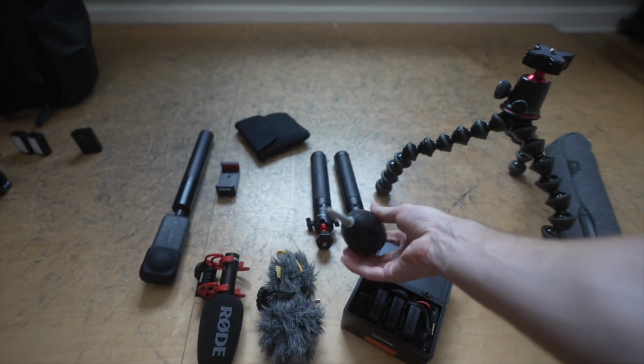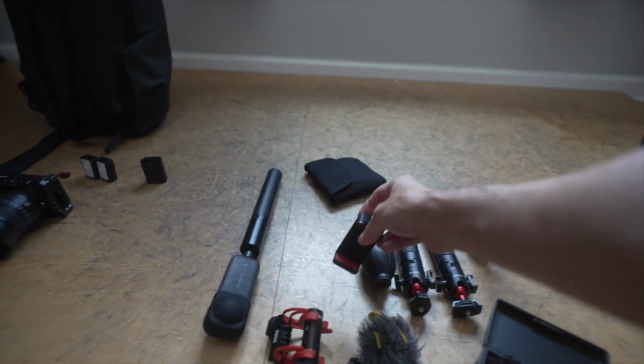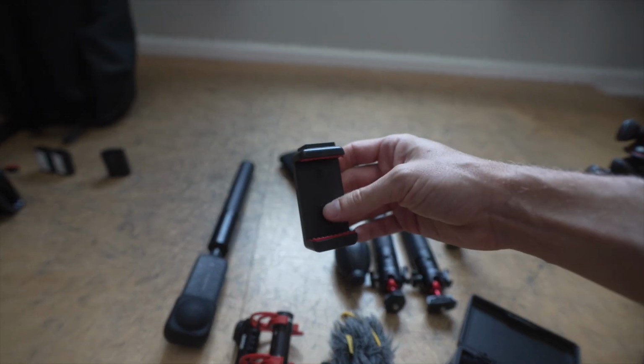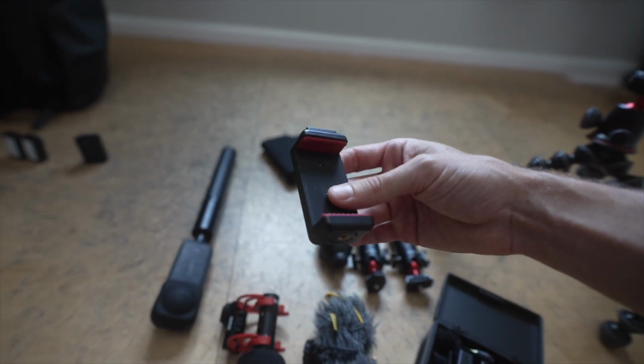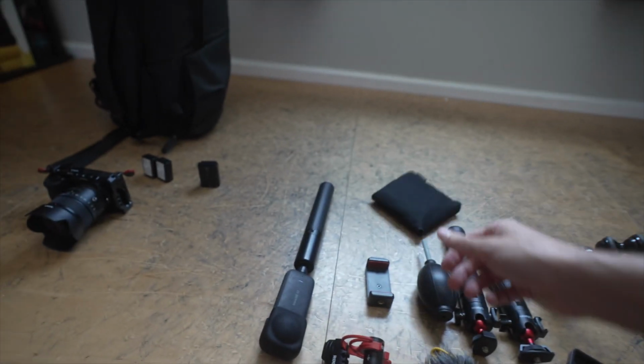Air blower, just in case I get some dust on the cameras or anything. This is just a phone clip if I want to record anything. iPhones are super amazing cameras, so sometimes this is just enough for certain videos. This is for the microphone that's on this guy.